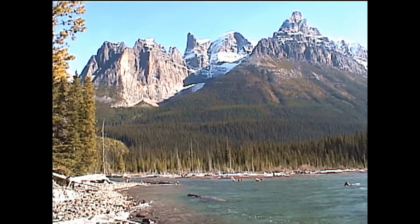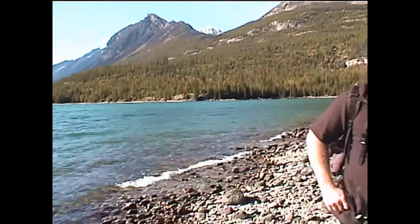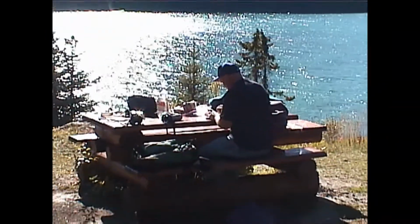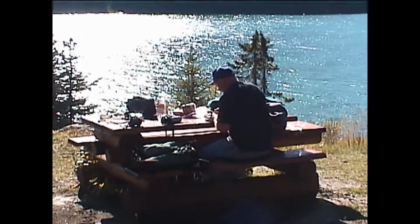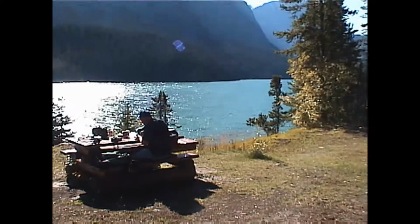Fortress Lake. You did see some fish swimming in the lake, so next time we definitely have to bring along a fishing rod. Picnic by the shores of Fortress Lake.